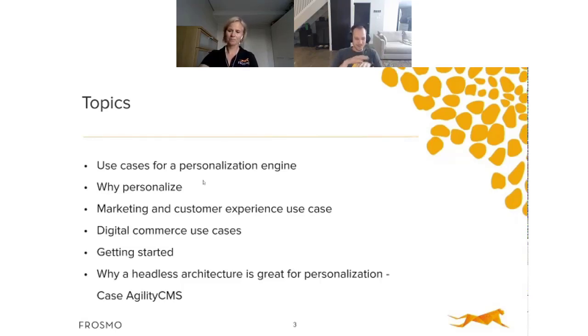And so I'm really curious to learn a little bit more about the marketing customer experience use cases and the digital commerce use cases, because those are things that can really help people envision and imagine what they can do. Because I think that's one of the challenges people have with personalization: they don't really quite understand what it can be used for. So I'm excited to see some of those.